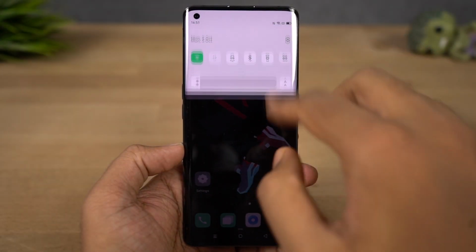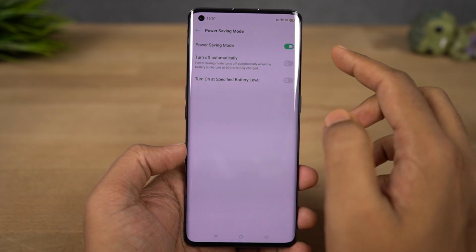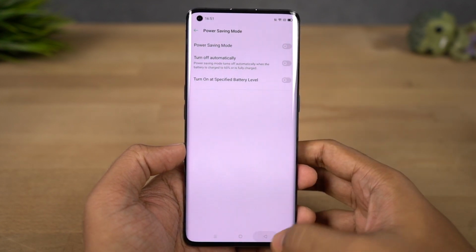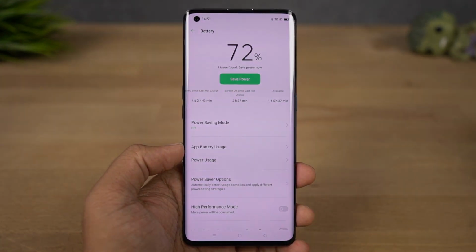Next we have Smart Energy Saver. Now this is another feature to improve your battery life. If you enable it, your phone will automatically manage all the apps running in the background to improve the battery life. If you disable it, you get the complete list of applications that are installed on your phone, and you can manually choose to block an application from running in the background.